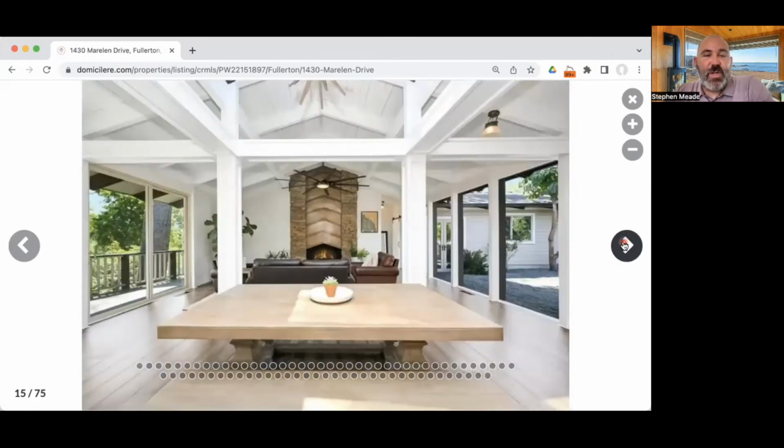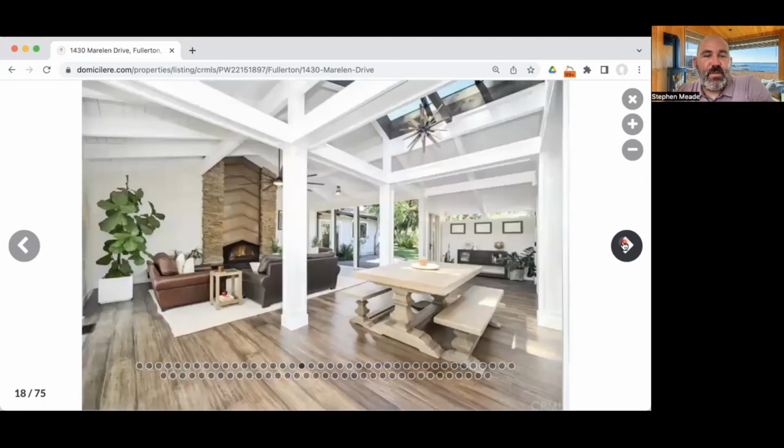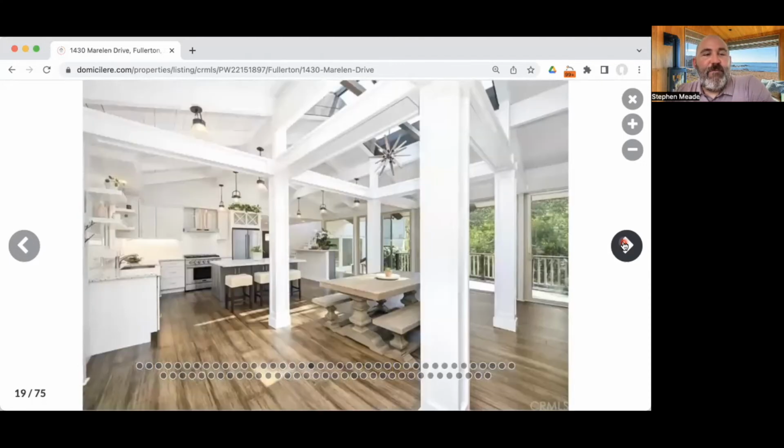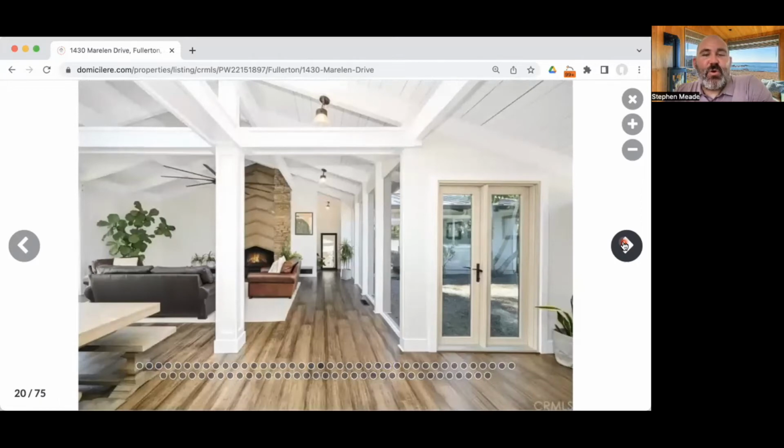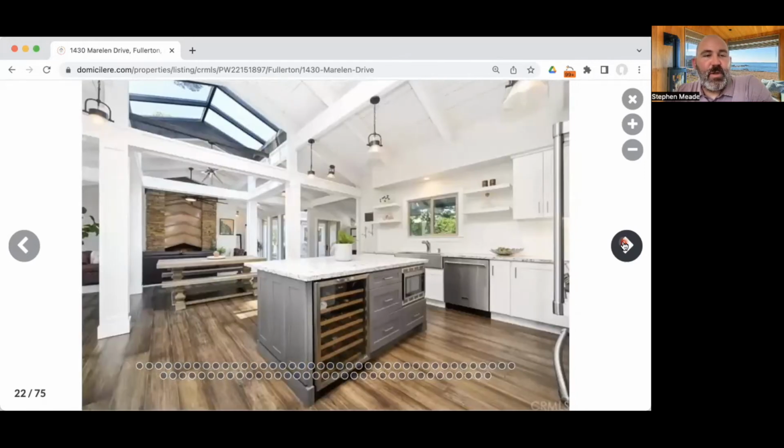This is the view from the kitchen island looking out towards that living room. And this is that skylight in the center, which is really a focal point of that dining space. So a very cool open layout design for this home. Some of the decor elements are a little bit more transitional maybe than I'd like. I think you could go with something that's just a little bit more purist contemporary in a home like this.